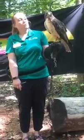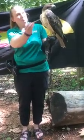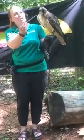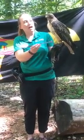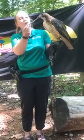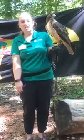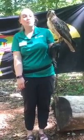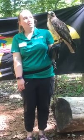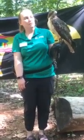Now, red-tailed hawks, they have amazing eyesight, because they have over 1 million photoreceptors in their eyes, whereas we have only 250,000. So they have 4 times as many as us. And some people say that a red-tailed hawk can see up to a mile away. So they have amazing eyesight to be able to navigate and find their food.